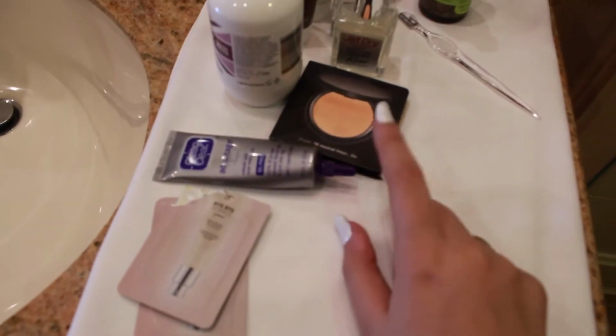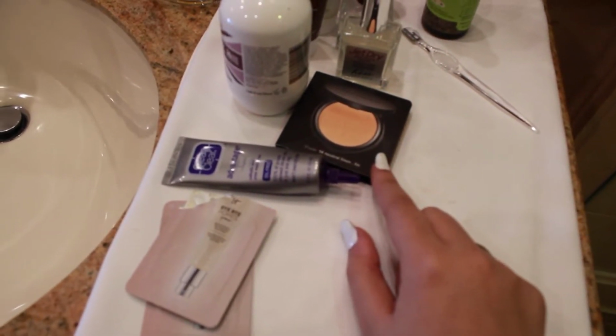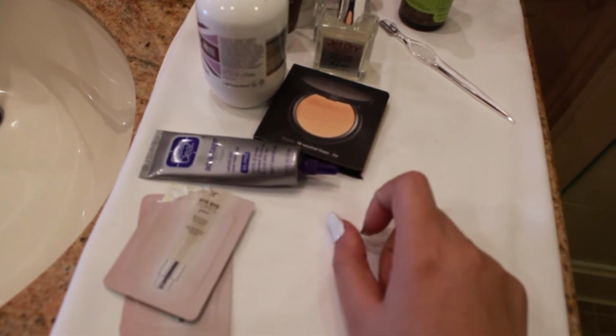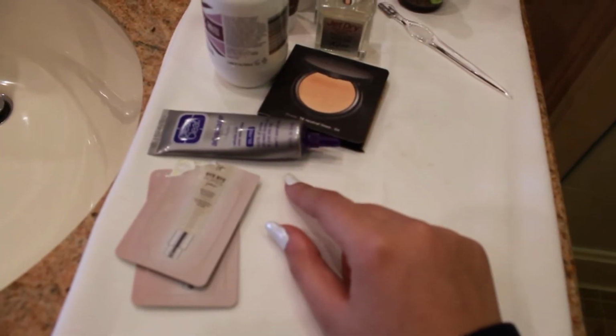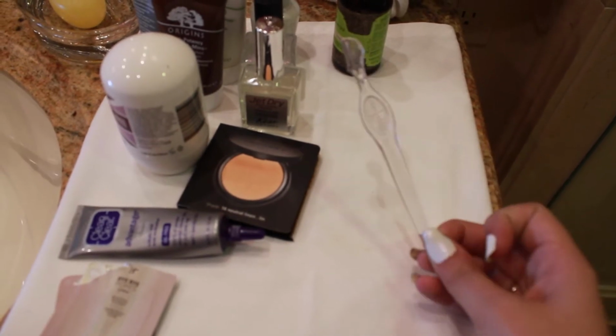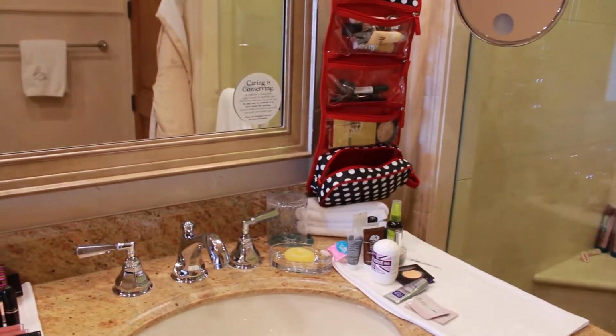I have a sample of the Sephora powder foundation because I wanted to try this out, and I think that traveling is always a good time to try out new, smaller sizes of products. I have my spot treatment, some samples of the IT Cosmetics poreless primer, and then just a little eyebrow razor for when I want to clean up my eyebrows. This is everything on that side. Oh, I also have an extra razor too.